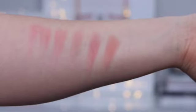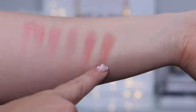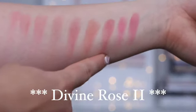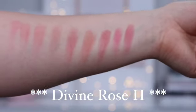Next, we have three blushes from the original launch, Flirtatious, Nymphette, and Nude Venus. And finally, we have Nude Venus 2. So we have the outer shade, the inner shade, and the two blended together.